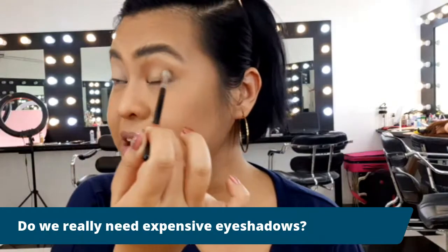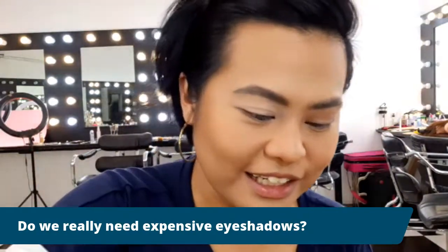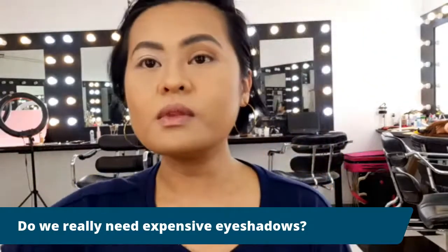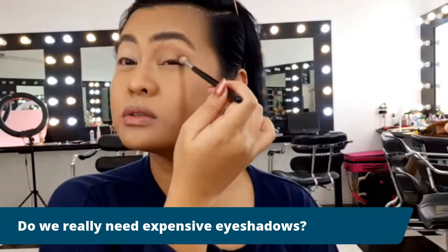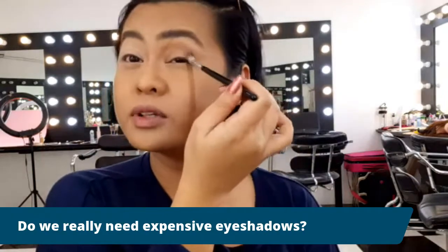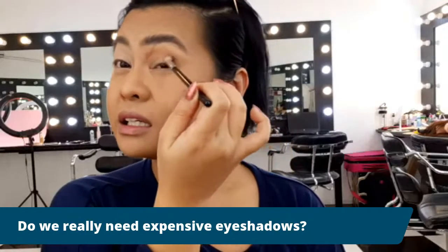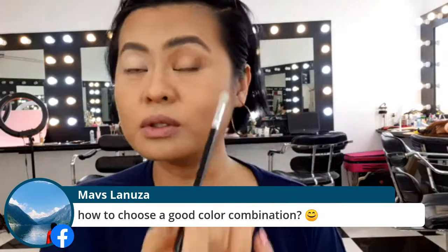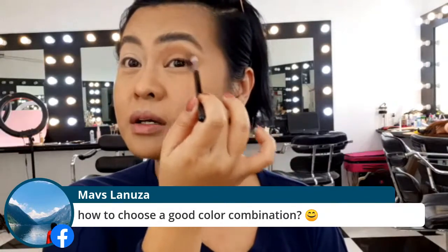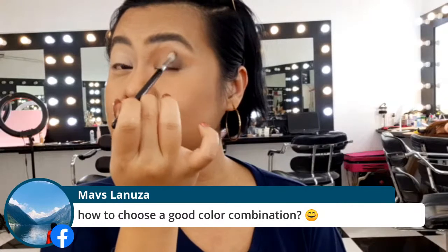There. Do we really need expensive eyeshadows? No. Nuh-uh. You don't need that. There are a lot of good eyeshadows, local or drugstore. And for as long as you know what you're doing, the techniques, then you're good to go. Don't worry, because if you enroll in our classes, definitely we're going to make things work for you. We're going to help you out.